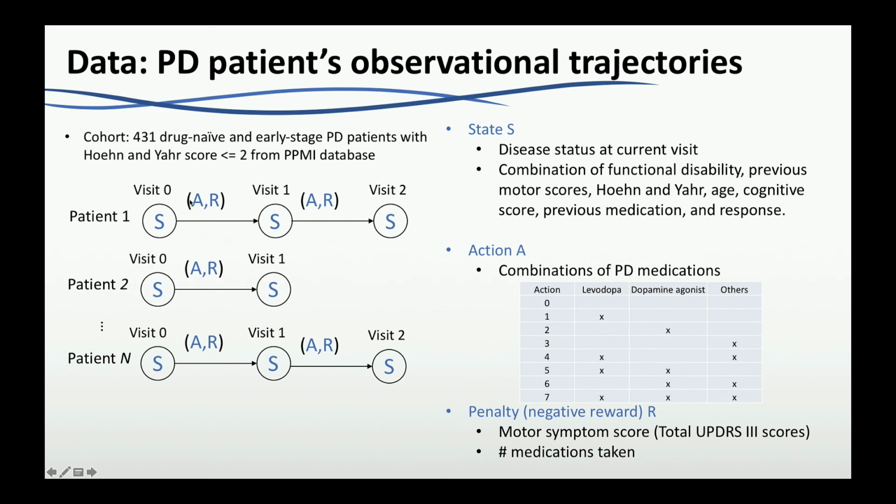The action is the medication that the physician ordered. We focus on three types of medication: levodopa, dopamine agonist, and others, such as MAO-B inhibitors. There are 8 combinations of medication, from no medication at all to all three medications at a time. So this is the current patient status, the physician gives medications, and there will be a reward.